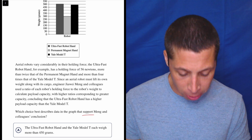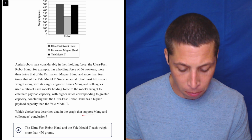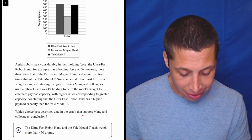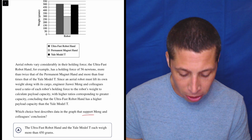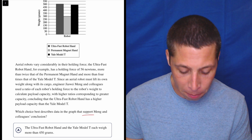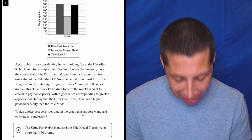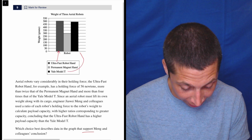Aerial robots vary considerably in their holding force. The ultra-fast robot hand, for example, has a holding force of 56 newtons, more than twice that of the permanent magnet hand, and more than four times that of the Yale Model T. Since an aerial robot must lift its own weight along with its cargo, engineer Jiawei Meng and colleagues used a ratio of each robot's holding force to the robot's weight to calculate payload capacity, with higher ratios corresponding to greater capacity, concluding that the ultra-fast robot hand has a higher payload capacity than the Yale Model T. So that's this one and this one.